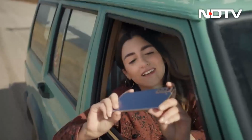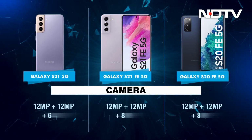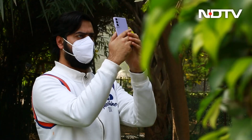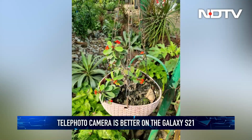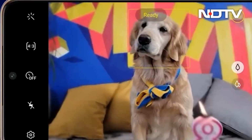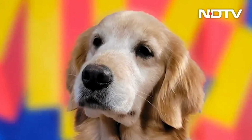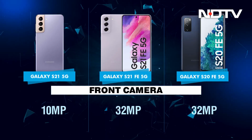Coming to optics, there appears to be absolutely no difference between the camera packages on these phones apart from the Galaxy S21's 64MP telephoto camera. Images from all three phones during daylight look great with those signature Samsung colors that are vibrant and lively. It's the telephoto lenses where things really diverge. The Galaxy S21 uses a 64MP sensor that delivers a 3x optical zoom and can go up to 30x with the help of software that delivers shots that are a bit sharper when compared. The 32MP front-facing cameras also capture good selfies with sharp details and good skin tones.